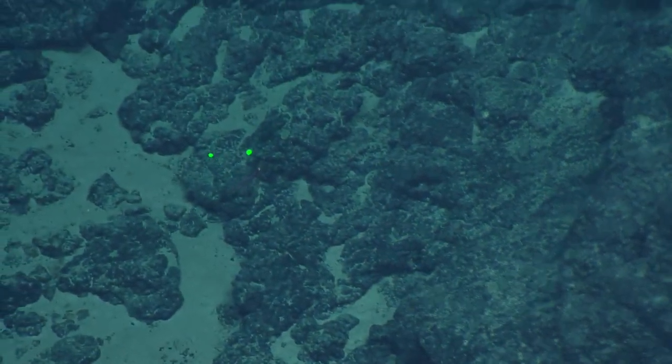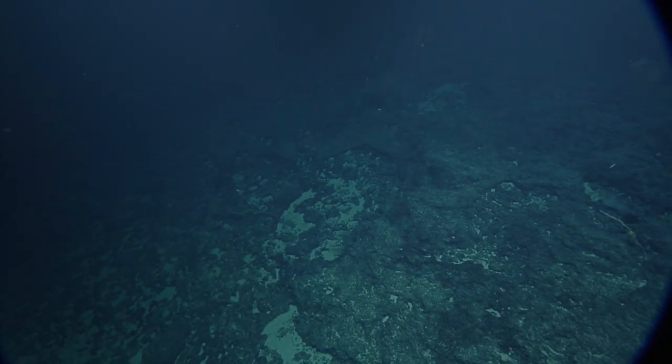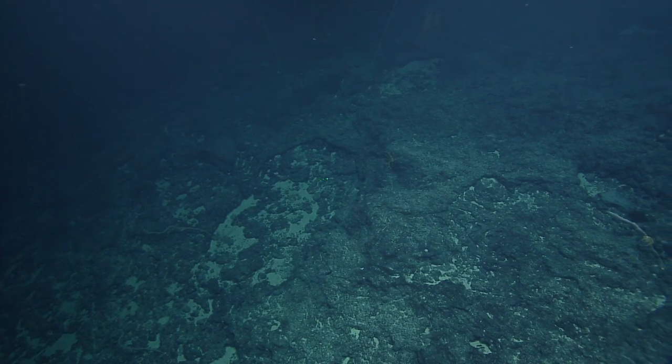I got more zoom, but I don't know if you need to see the surroundings. I'm pretty high up. You feeling any current, Jake? Yeah, a little bit. Which direction? Right to left. All right, coming out. Look how far away this thing is. Is this still lobate flow? Right now it looks like just destroyed sheet flow.